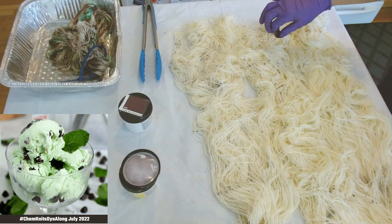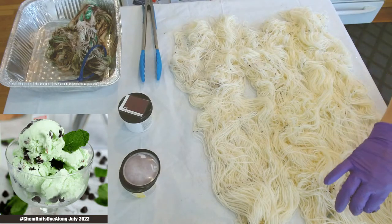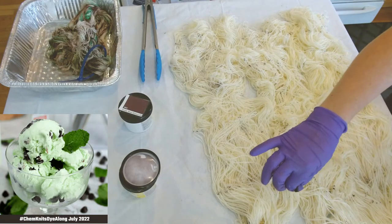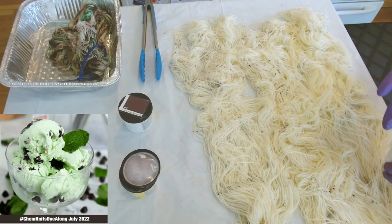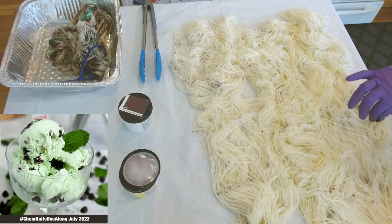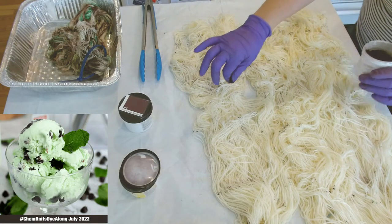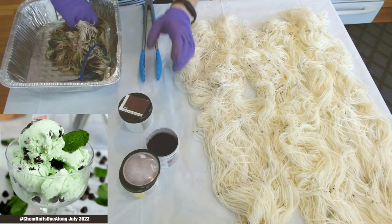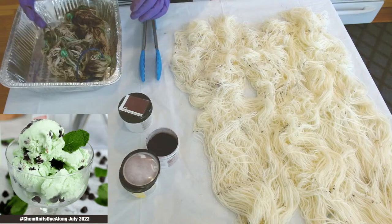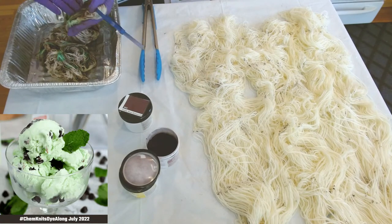Okay. Trying to figure out, where are the underlayers? Let's hit down there. How much chocolate do we want? Oh, I like chocolate.